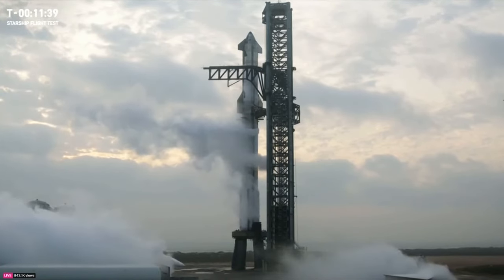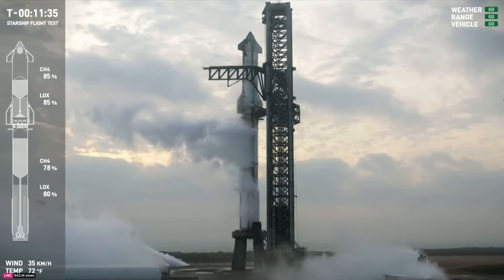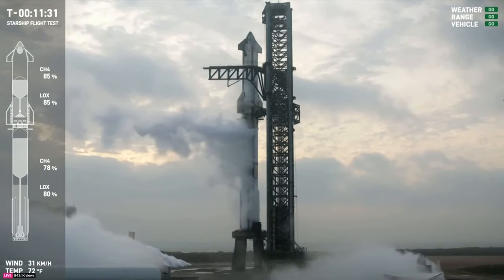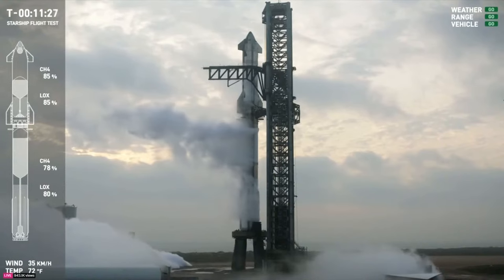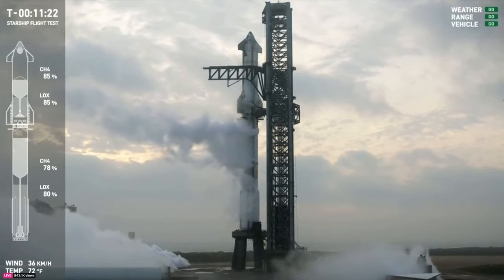Hey, Kate, still good news from down here at Starbase. We're not tracking any technical issues that are going to block us from a launch. Our T0 time is still holding to 8:25 a.m. Central, so just about 11 and a half minutes from now. The real thing we're going to keep an eye on is the winds once we get there.